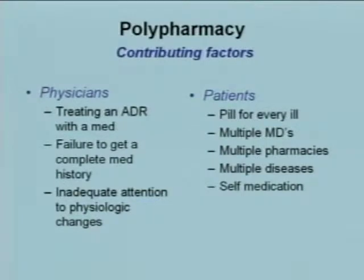Multiple diseases. As you age, you tend to have more medical problems. Not much we can do about that, but self-medication also contributes to polypharmacy. What has happened over the last couple of years or so is that a lot of medications that were by prescription are now available over the counter. So everybody in this room has the ability to go to your local pharmacy and get medications such as Pepcid, which just a couple of years ago was by prescription only, or Claritin, just 2 years ago was by prescription only. So we can go and get those different medications and treat ourselves, or at least think we are.